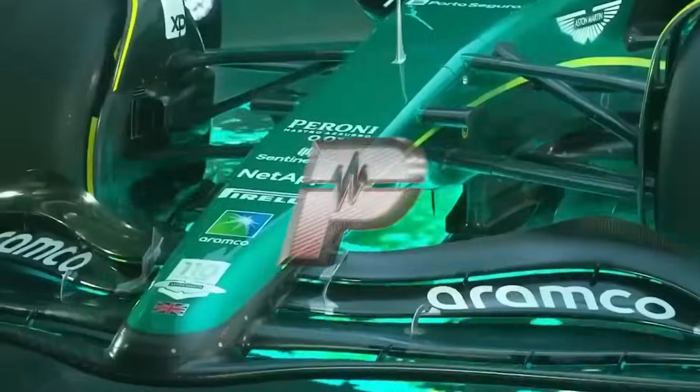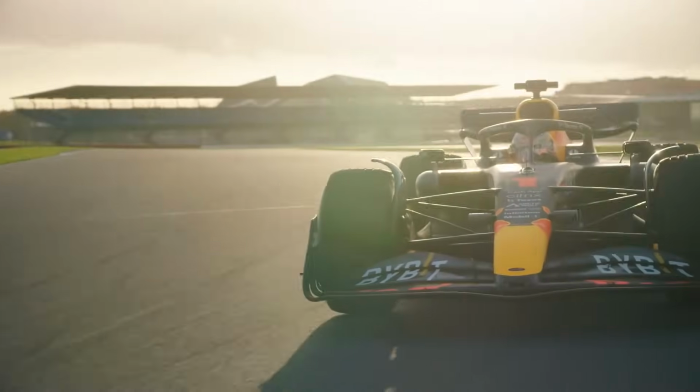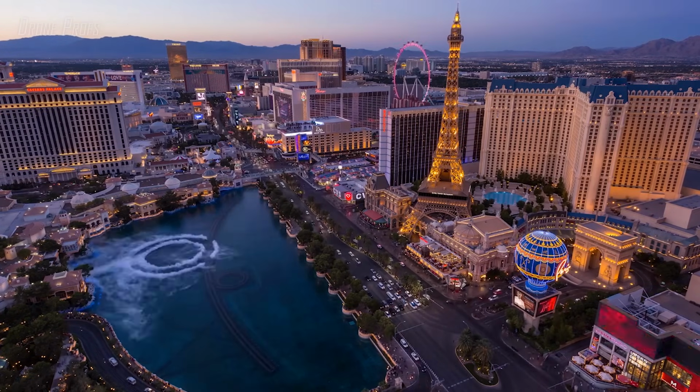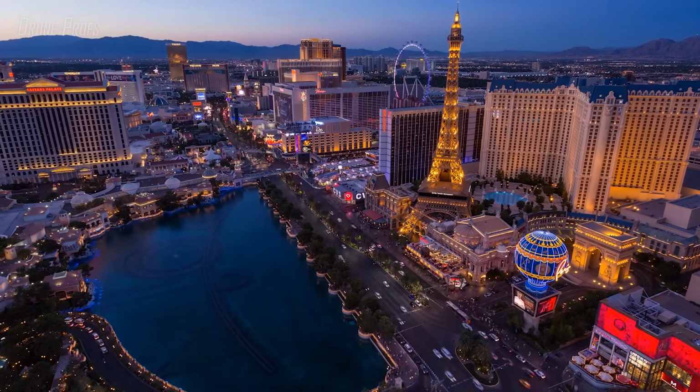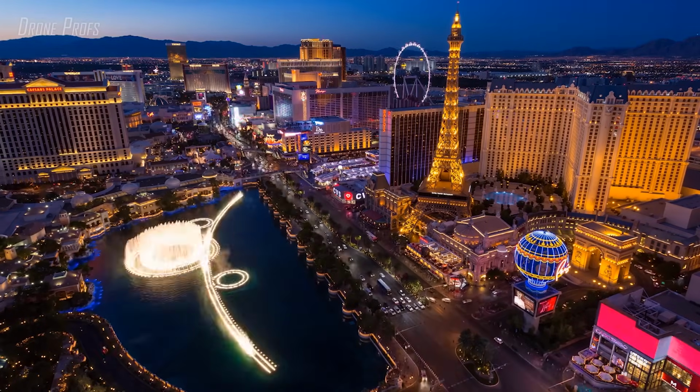As usual, I'm going to be talking about Aston Martin, McLaren, Ferrari, Mercedes and Red Bull later on, so stick around for that. The practice in Las Vegas ended up being reduced from 2 1-hour sessions down to just one 90-minute session after FP1 was abandoned very early on.